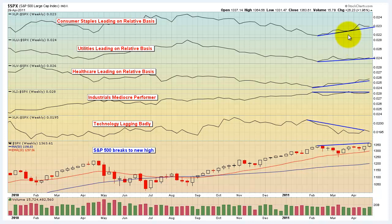But when we looked at some of the defensive groups, or the three primary groups on the defensive side, consumer staples right here, utilities right here, and healthcare, you can see that on a relative basis, these three groups were actually leading to the upside and supporting this move on the S&P 500. Now the big problem there is that that's not normally the way the market works.